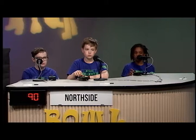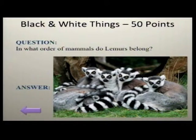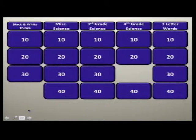Northside, that gives you 10 seconds to steal. In what order of mammals do lemurs belong? Okay, we need an answer. Okay, unfortunately we are out of time, but we were looking for primates. Primates. All right, Old Point, choose another.